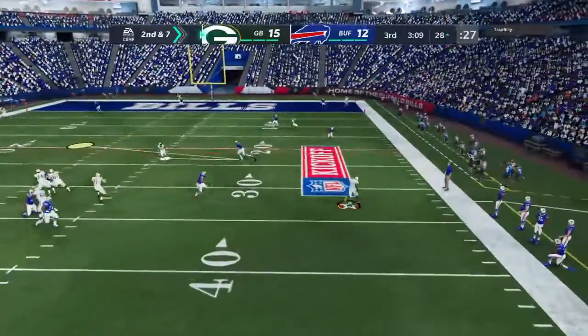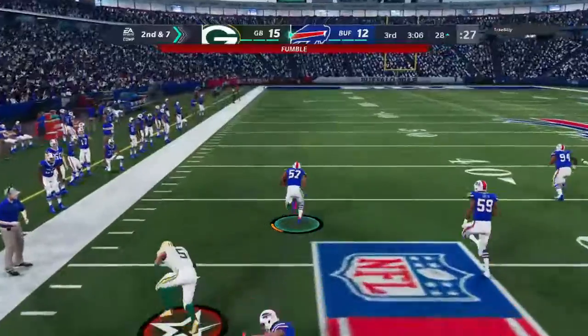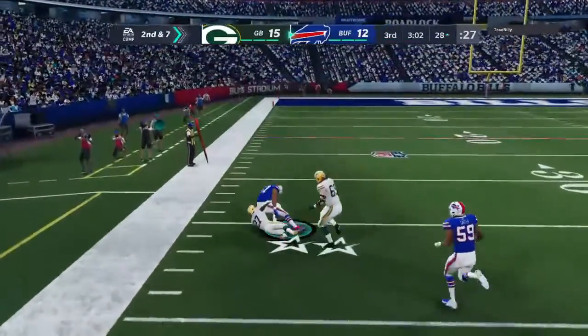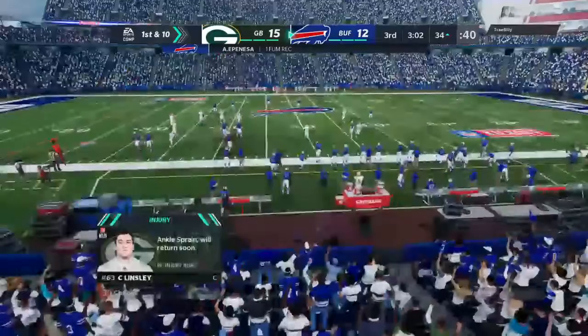Flushed out right. He'll run it. Now the ball comes loose. Now this is picked up by the Bills. Then he'll get it all the way down inside the 35-yard line.